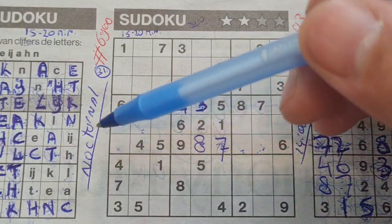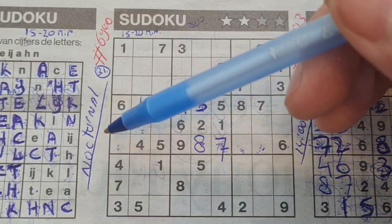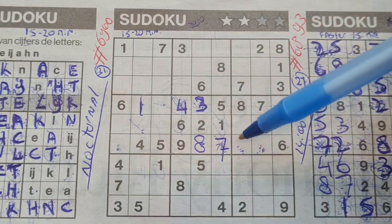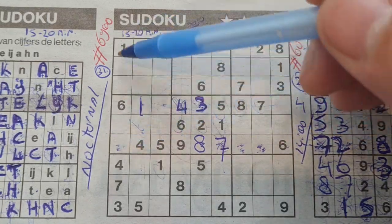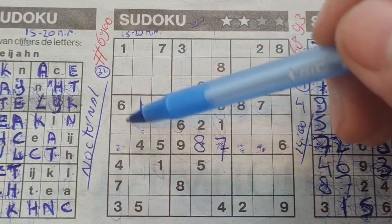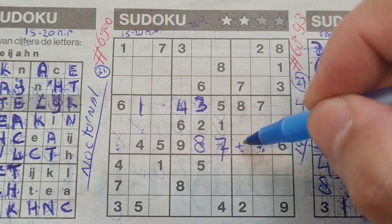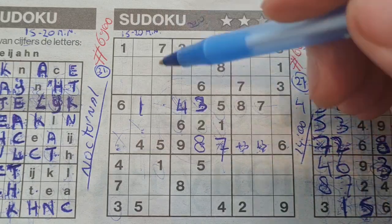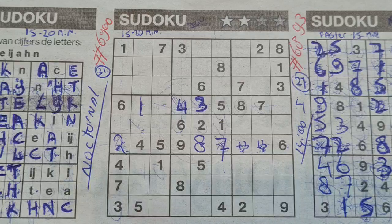Those missing numbers are 1, 2, and 3. And look, we have a 1 and a 3 in this column, so no 1 and 3 in this box. 1 and 3 go in those 2 boxes as a pair. So 1 digit left in this row for number 2. Alright.